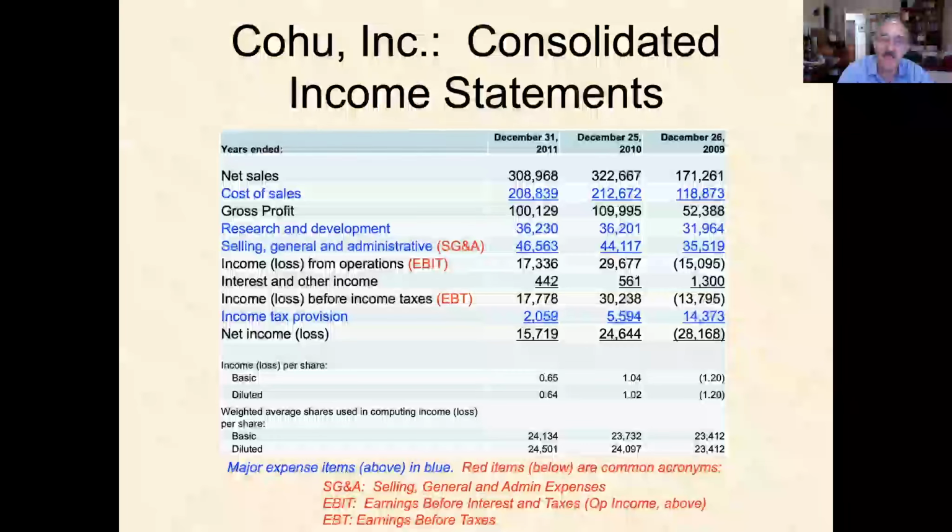And this is a very common pattern at Cohu, and that's why they have a lot of cash on hand to get them through those bottom times. The net income, by the way, is often called the bottom line. Someone once asked me, what's the top line? The top line is sales.